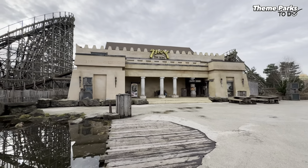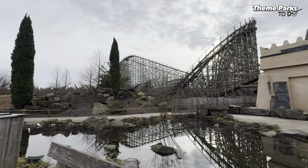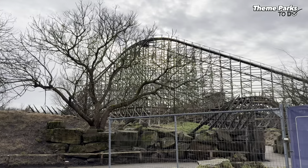Unfortunately, Troy is closed here, as you can see. So really such a shame because I really love this wooden coaster. But anyway, I've done this ride several times already. It's a really great one.